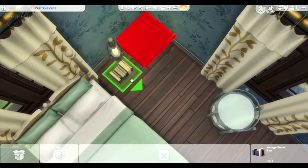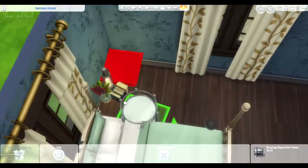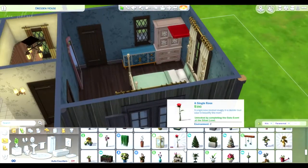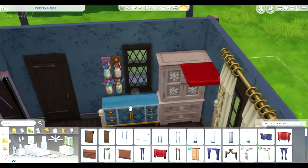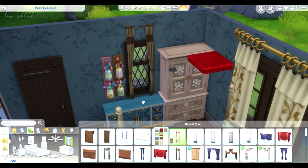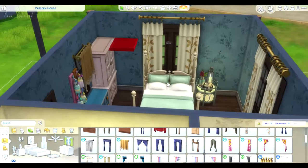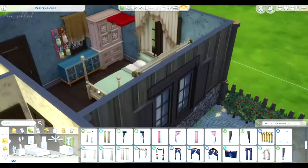I tried to use furniture with textures and, like, quotation mark, stories behind it, because as I said earlier, she was like a traveler, and I feel like all these things she has are the things that she collected from all the travels that she made all through her life before she decided to settle down with her husband.